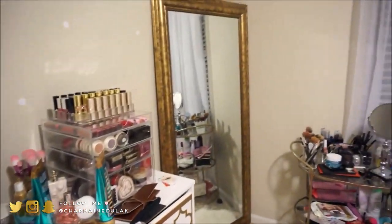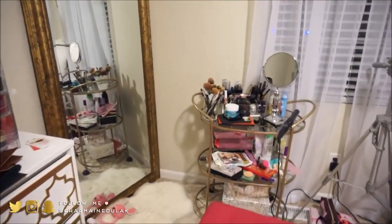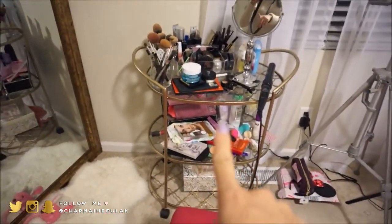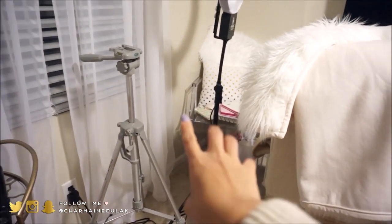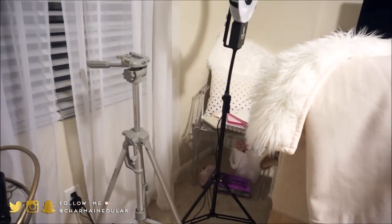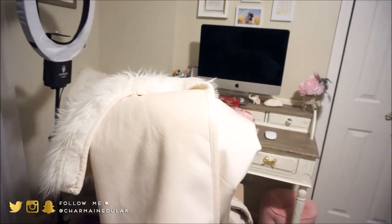And then this, I think that's gonna stay there. So what I'm thinking of moving is this is gonna go over there in that corner. And I'm gonna get rid of that chair because that chair really doesn't need to be in here. So I'm just gonna put that in one of the guest rooms. And then I'm thinking my desk.